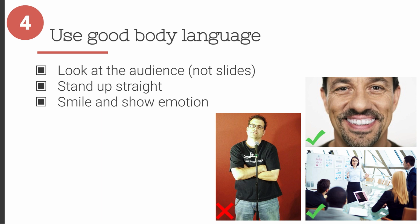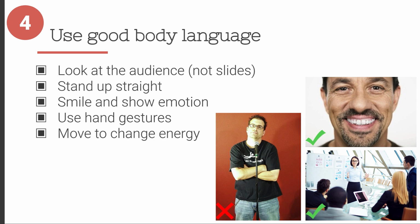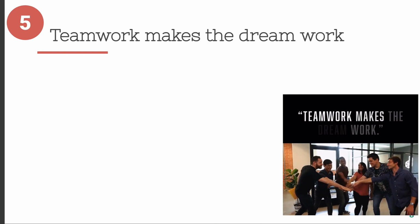Smile and show emotion. That will help people pay attention to you and like what you're saying, but it'll also help you feel more relaxed if you're smiling. You should use hand gestures, but not too much. Use natural hand gestures. And you can move to change energy. If you're talking and then you're changing slides, you can move to the other side of the screen and talk from a different place in the room. It will help people pay attention to you.